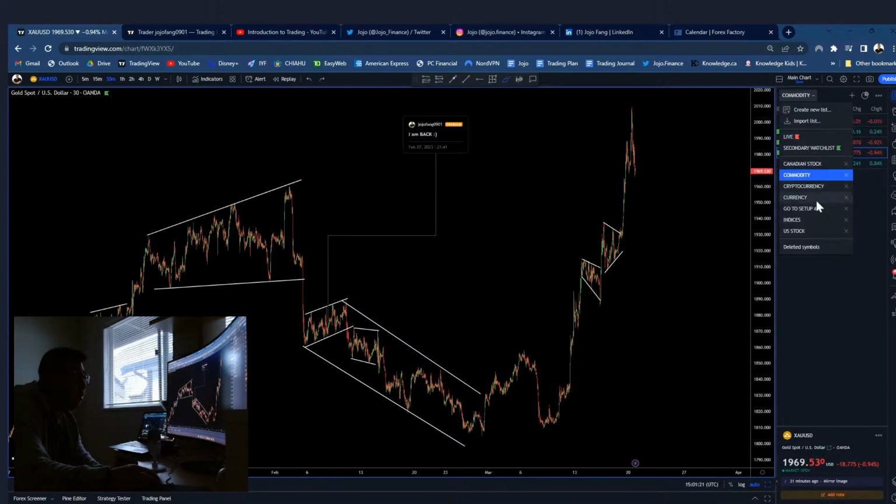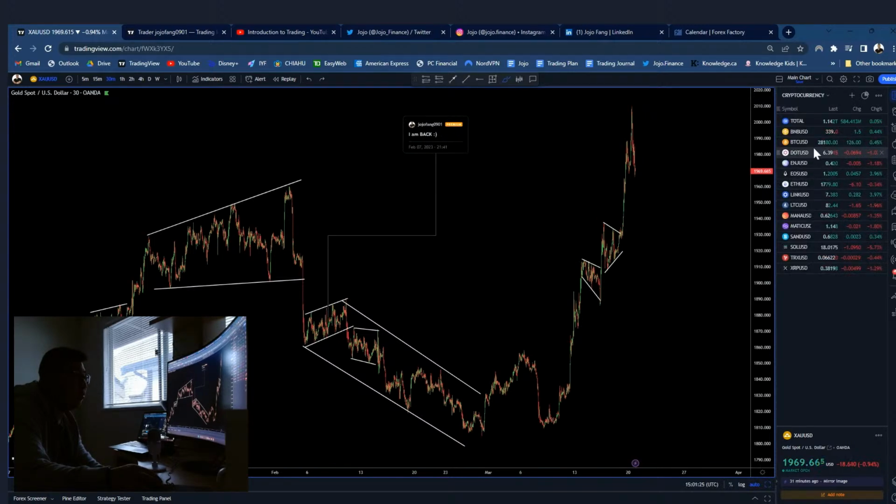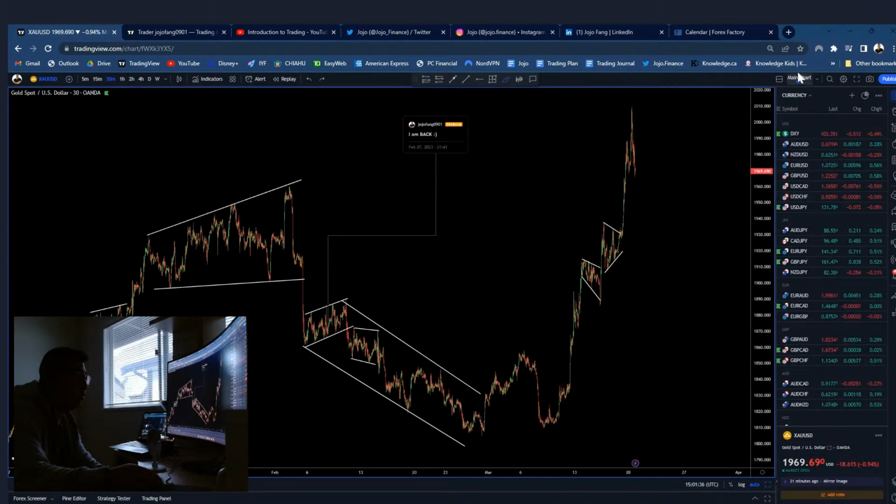So there's commodities, there's indices that I do trade. I don't really trade crypto, but I will buy crypto for investment purposes, but not trade them. But I will trade commodities, I will trade indices, I will trade Forex pairs as well. That's usually how I do it.